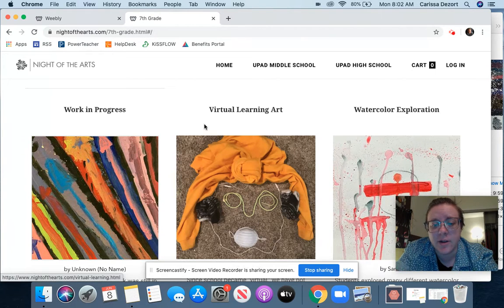Then I put together a couple of the really good ones from virtual learning art. If you don't see yours, I only picked ones where the photo was good, okay? I said that in my class during the past couple weeks. I picked ones where the person who took the photo took a good quality photo. Not blurry, not weird focus, weird flash. So they had to be good pictures for this one.